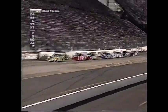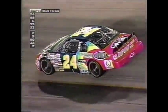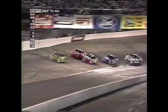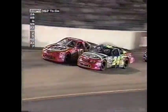Coming up quickly on Ricky Craven there. Boy, these leaders are in heavy traffic. There's Ricky Rudd and Chad Little, both trying to stay on the lead lap. And they've been running side by side for about two laps, Denny, and Jeff Gordon has nowhere to go. Ricky Rudd goes up the hill, lets the leaders go by. Picking up another spot, moving up to 22nd, Benny. Goes by Ricky Craven. Budweiser car on the outside.